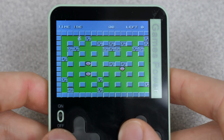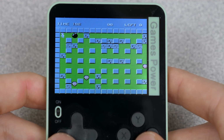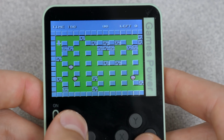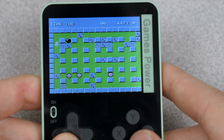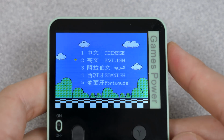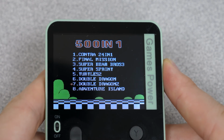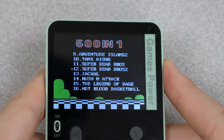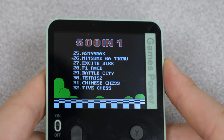Okay, so I see. So you have to leave a bomb here and then walk away. I don't know what game this is based off of. We'll reset again, and let's take a look at one more game on here. Unfortunately, you can't hold down the D-pad button to scroll rapidly through. You gotta press it each time individually.